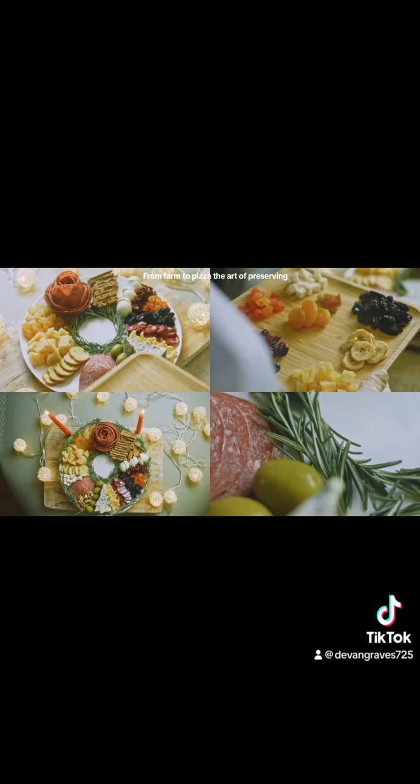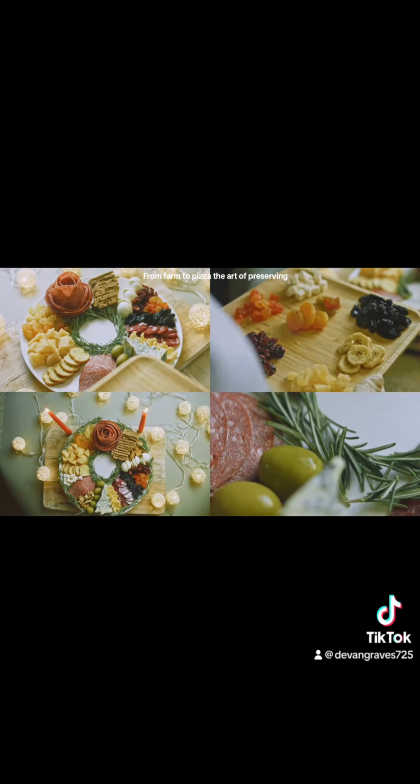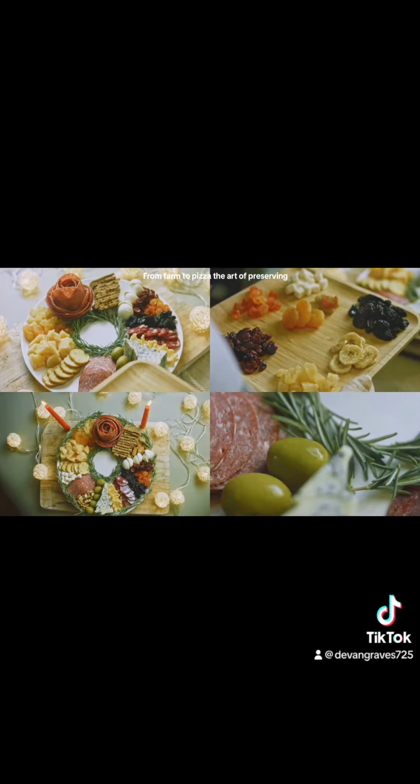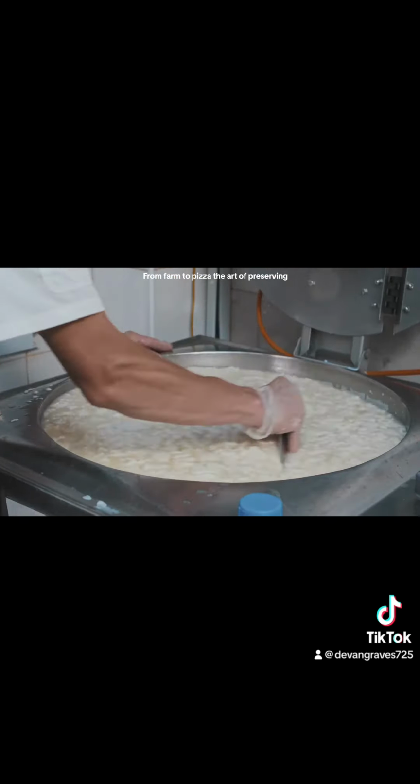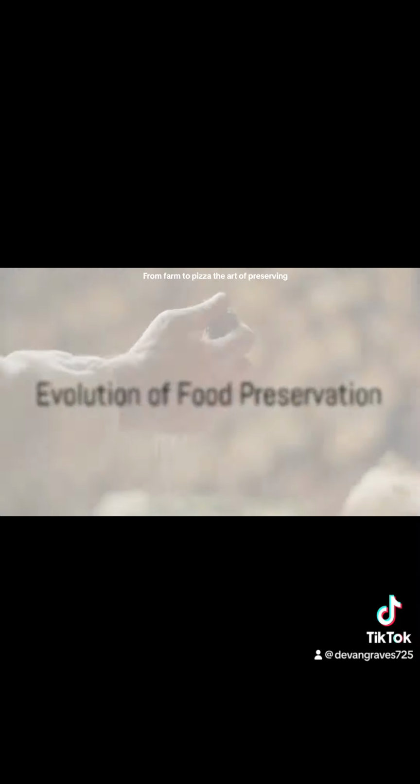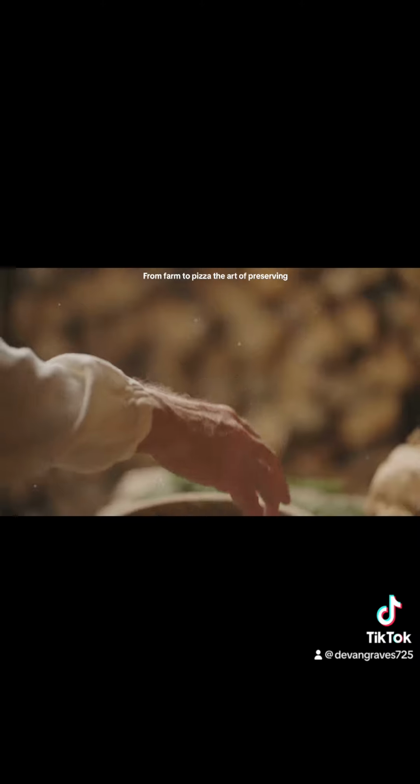The dough, made from fermented grains, a form of preservation, topped with cured meats, sun-dried tomatoes, and cheese, a product of milk preservation. To summarize, food preservation has evolved dramatically from sun-drying in the Stone Age to refrigeration in the 20th century.